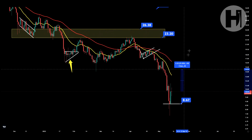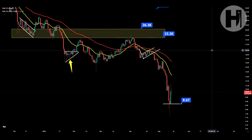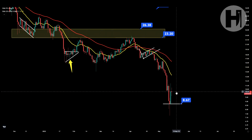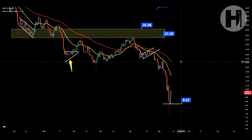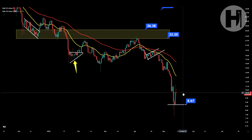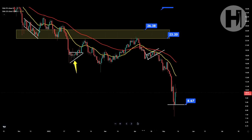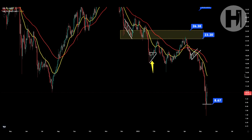And from where we are right now, that is a 120 to 153% trade. So if you want to take that trade, this can be the long-term trade that you may be looking for. However, if you're looking for a quicker one, like I said, the 20 EMA is a good point to potentially take some profits if that's what you're looking for.